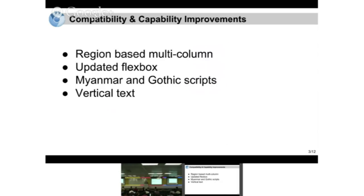The first thing I want to highlight is the region-based multi-column support that our friends at Opera and predominantly Martin has been working on. It recently landed and is enabled as an experimental web feature now. Not only does it fix a ton of problems with the old implementation, it's also a much, much cleaner implementation that's easier to maintain and work on, and not nearly as scary as the old one. That is a major accomplishment, and I'm really happy that we are on the track to ship that.